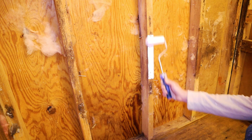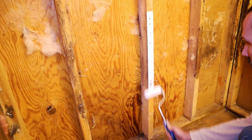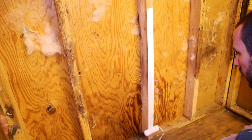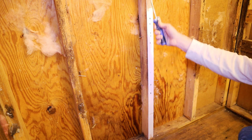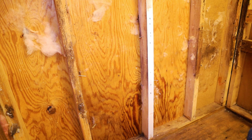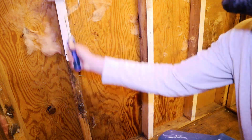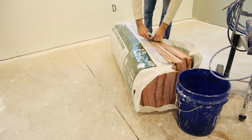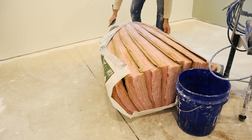While in my painting clothes, I came back to the bathroom to put Kills mold primer on these studs to prevent future mold spread. I also put some of this on the subfloor because the subfloor was a little discolored as well. And I did all this after applying a light spraying of vinegar. And this right here is definitely my favorite part about working with insulation.